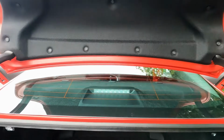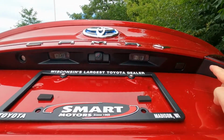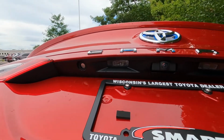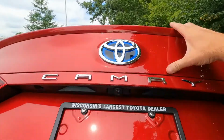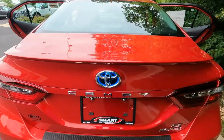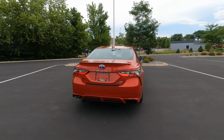And then, as I mentioned earlier, the trunk does have a release right back here. There's license plates, backup camera, and a place right there for using the key to get the trunk open. So a lot of ways to open up the trunk on the Camry for 2022. So that's the interior of the Camry SE Hybrid for 2022.